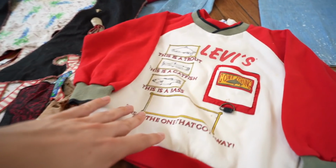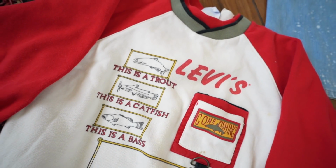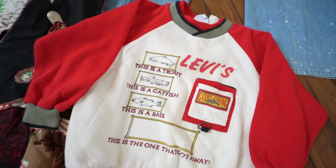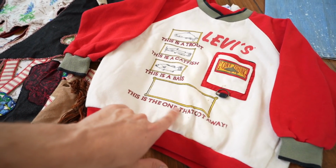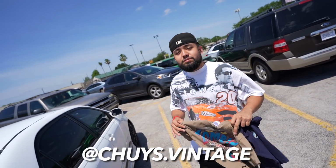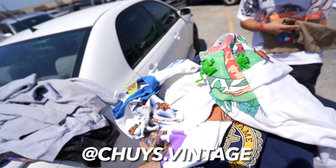Now, last and certainly not least, the homie Diego blessed me with something for my child. Bruh, fishes get you hella bitches. You have the Levi's Gone Fishing. Super cool, and you can write their name right here, which is awesome. And then also, the homie Chewy blessed me again with a ton of clothes for the baby, which is super amazing. So thank you, Chewy, I appreciate it.